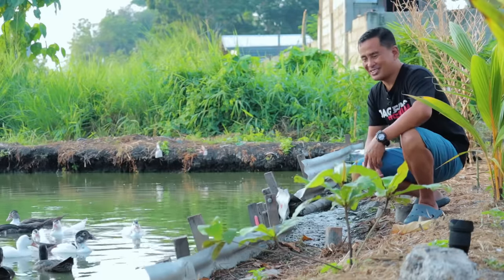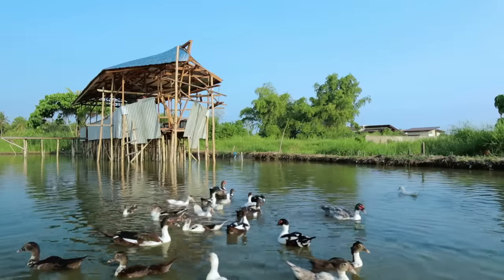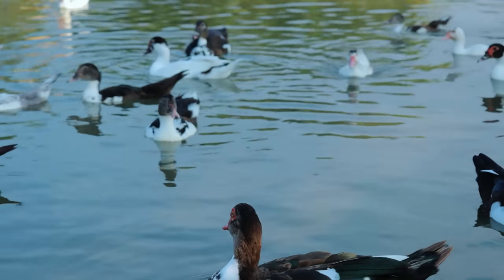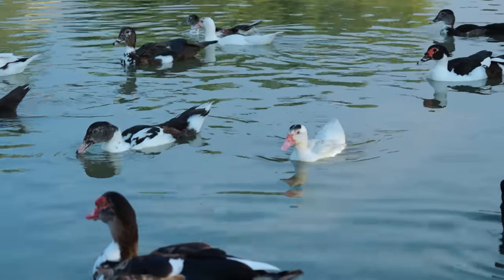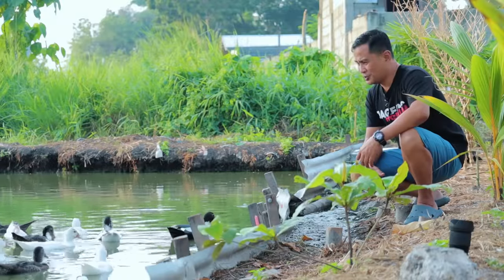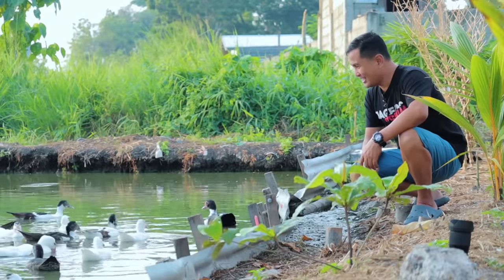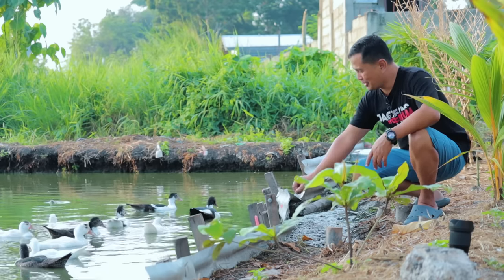And in one of my videos, I said that it's good to also consider raising Muscovy ducks because they are meat producers. The drake of these ducks, I mean the male duck, adult one, will weigh up to 7 kilos. And this is already big. And if you will dress it, you will have a meat of more than 5 kilos. So this is bigger than chickens. They're waiting for the food.